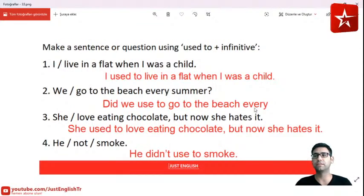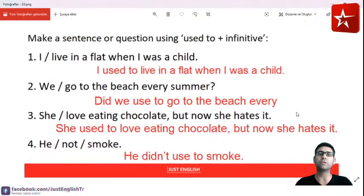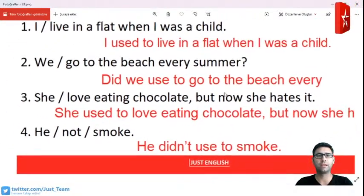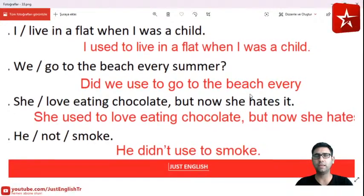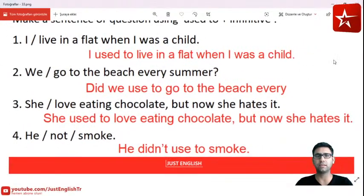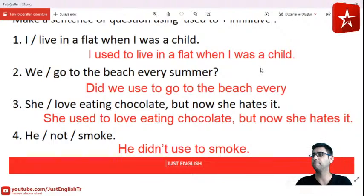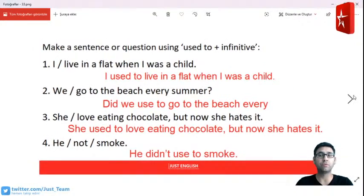I'm going to zoom in just a little because I know some of you are taking screenshots. So this is how we apply used to for positive statements, question forms and negative statements. This is how we do it. All right. Okay. So let's move on.